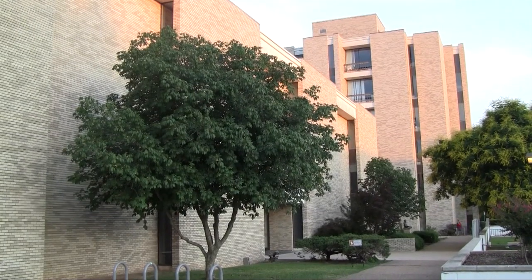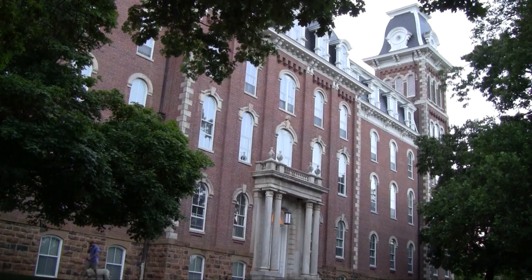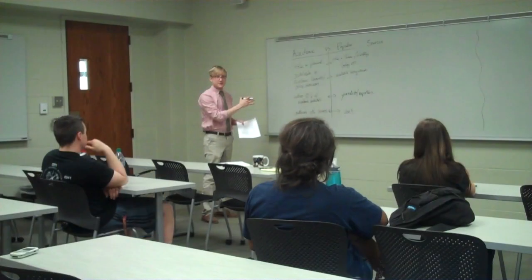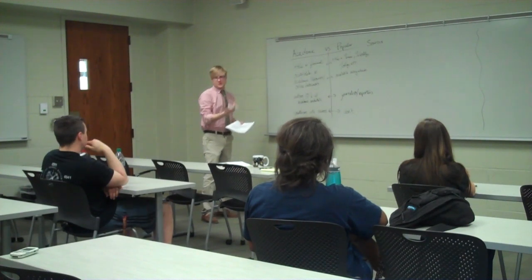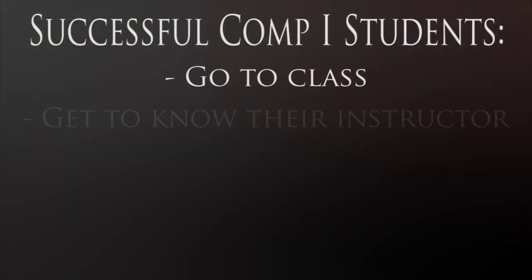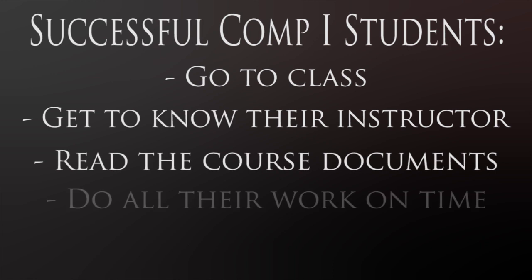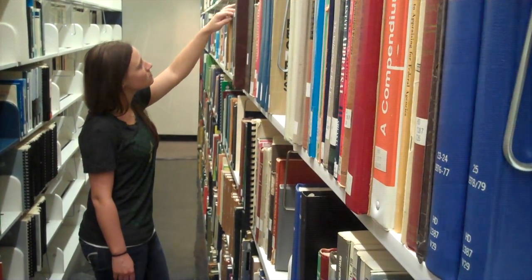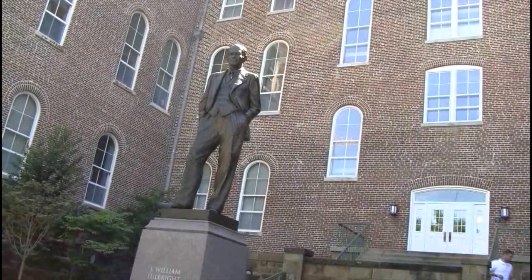The composition program at the University of Arkansas is designed to help you become a better writer, thinker, and communicator. In order to get the most out of your comp classes, remember to attend class, get to know your teacher, finish all assignments on time, and work diligently on all your paper assignments. Doing these things will ensure your success in the program and will prepare you for success in your other college courses and in your career.